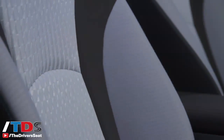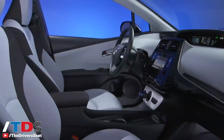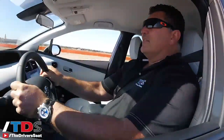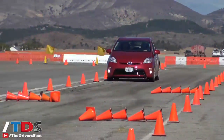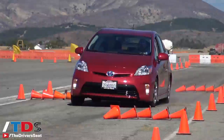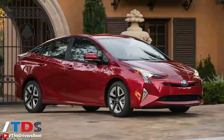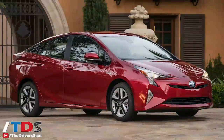We kind of went back and forth between the mid-grade and the touring model, so we did get a nice representation of the Prius models. But overall, you can't go wrong with this vehicle. It still outsells its nearest competitor by 7 times, a 7-to-1 sales advantage over its nearest competition. The 2016 Prius starts at under $23,000, and a loaded out Prius 4 Touring model, that's the one with the 17-inch wheels, around $30,000.